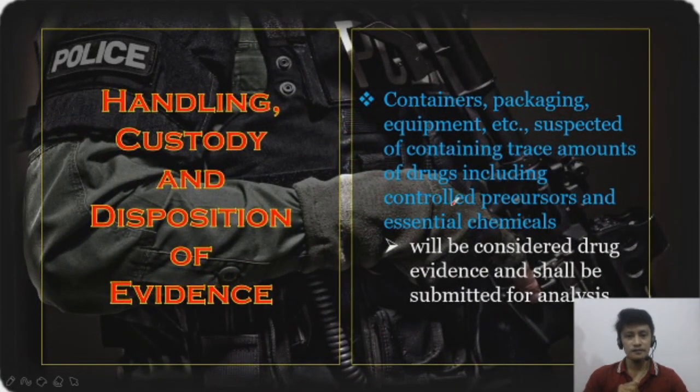And then another one here: containers, packaging, equipment, etc. suspected of containing trace amounts of drugs, including controlled precursors or essential chemicals, or the SEPEX that we mentioned earlier, will be considered drug evidence and shall be submitted for analysis. That doesn't mean it's just a plastic bottle. Let's say there is a plastic bottle beside the drugs you seized, and there are marks of suspected drug substances. You can also seize that, and it could also be used as evidence.